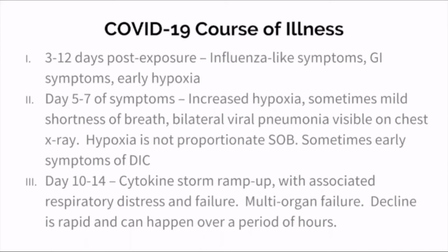On the subject of cytokine storm, at day 10 to 14 after symptoms, cytokine storm tends to ramp up with associated respiratory distress and failure, multi-organ failure. Decline can be really rapid with these patients. We actually can see them decline within hours. I've seen patients go from only needing 6 liters of oxygen via nasal cannula to, within an hour, needing 15 liters via non-rebreather mask. Within another hour, they're on CPAP or BiPAP, and half an hour later, they're on a ventilator, and they're continuing to deteriorate even on the ventilator. So the multi-organ failure and the respiratory failure really does happen pretty rapidly with these patients when it does set in.